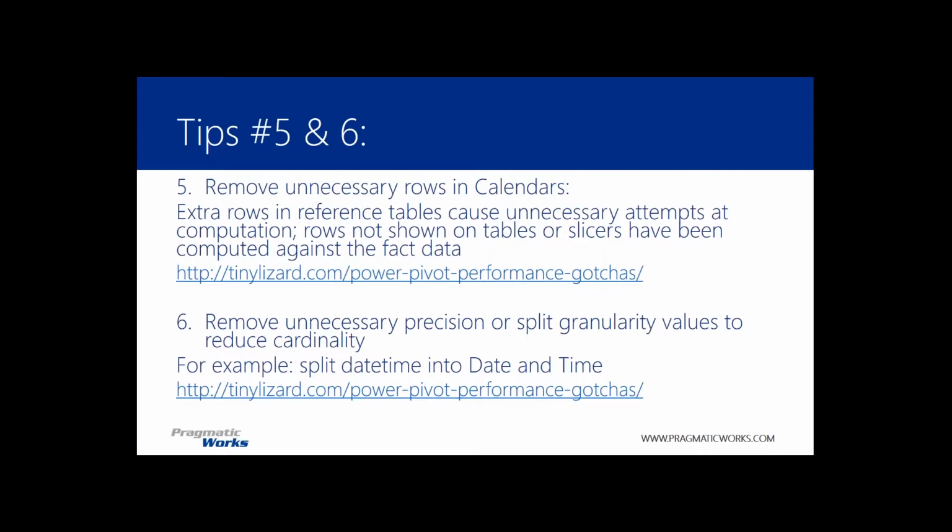It can be extremely helpful to make sure that your calendar, which is a daily list of date information and metadata about dates, doesn't contain a lot of dates that are not part of your reporting data set. Those are overhead to your queries, and a slicer or a filter operation will have to go through all of those extra rows and make sure that they're not part of your query. So if you have a Power BI data set that you're putting together, a data model, pull that calendar back and only include in it dates that you're going to be using for reporting.